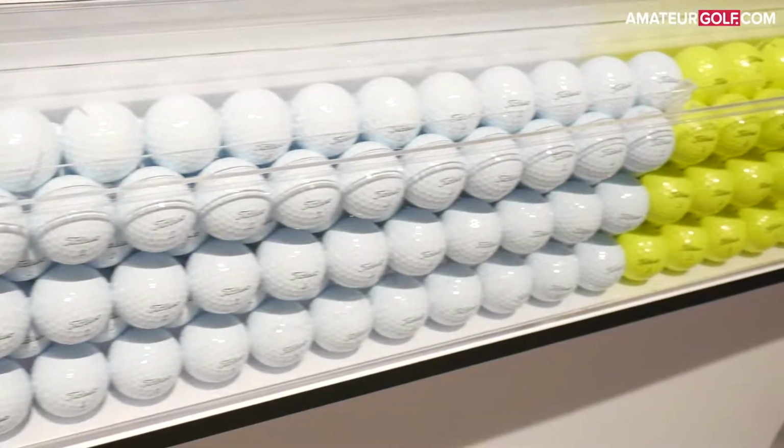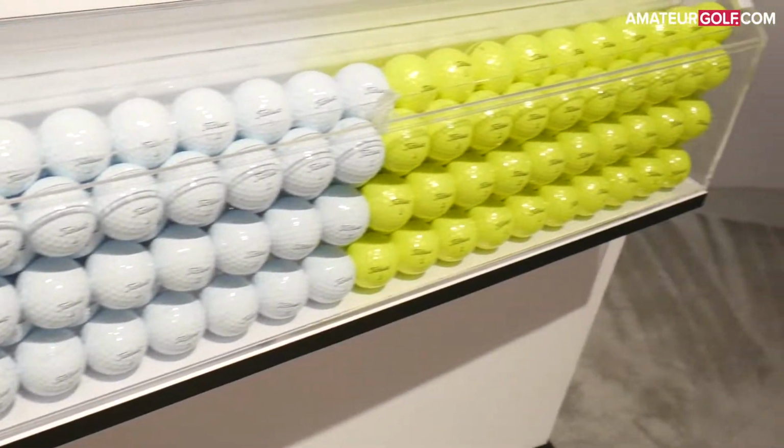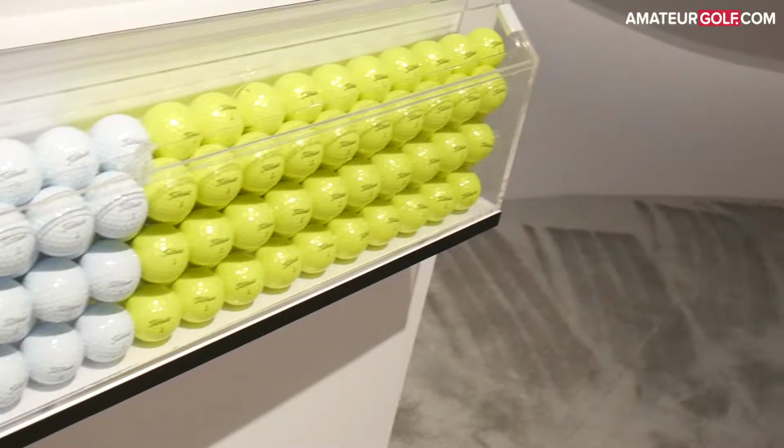Okay, can you break some news for us? I mean, first of all, there's a yellow Pro V1. Is it Pro V1 and Pro V1X that are available in yellow? It is, yeah. So that was the other big thing, was we wanted to deliver a new Pro V1 and Pro V1X in yellow. And it wasn't as simple as just pouring some dye in the mold. It really required some chemistry changes to achieve that. But the Pro V1 and Pro V1X, white or yellow, are identical in terms of performance. Color is not a factor.